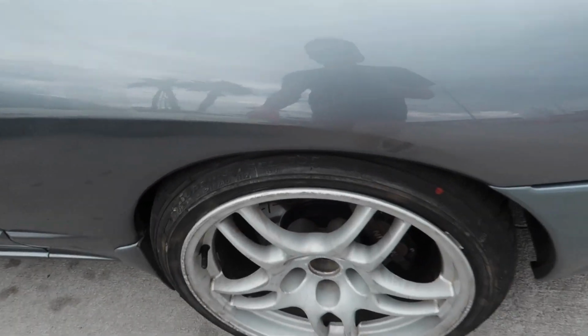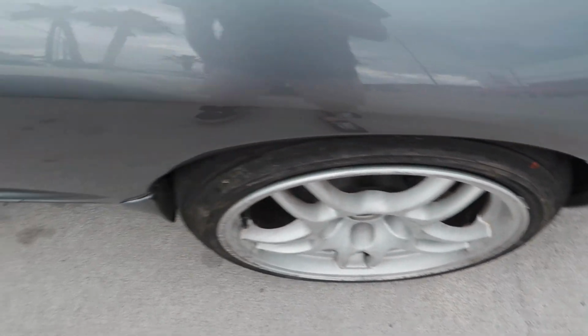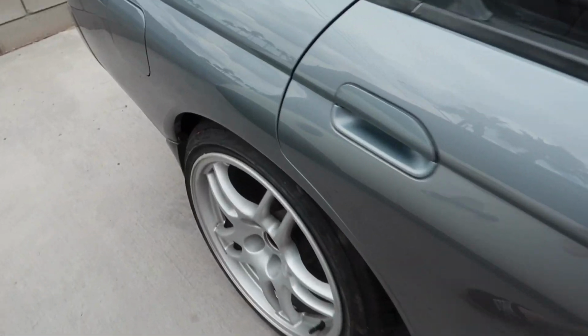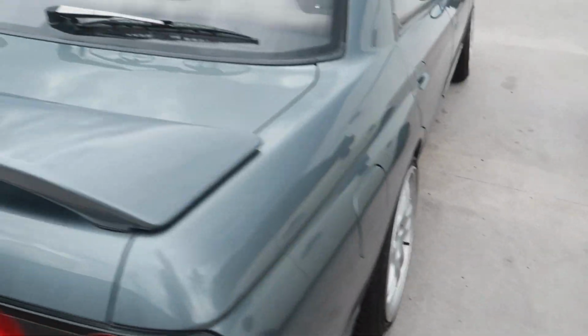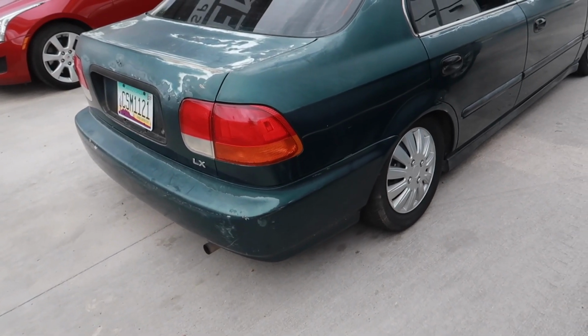Oh yeah. Definitely fixed that caster. Too much. Fixed the rear up. It looks good. How'd the Civic turn out? Not fun.